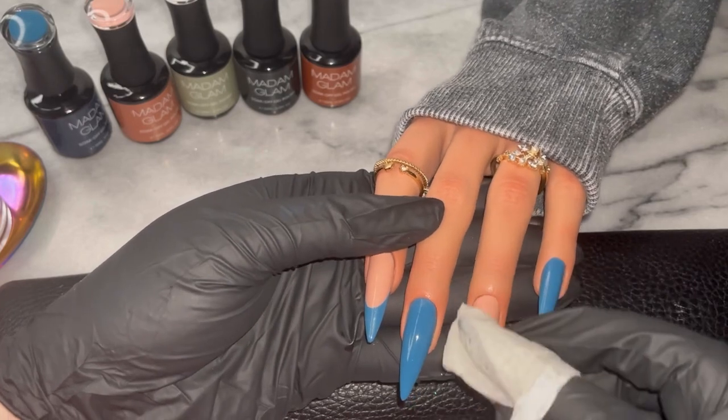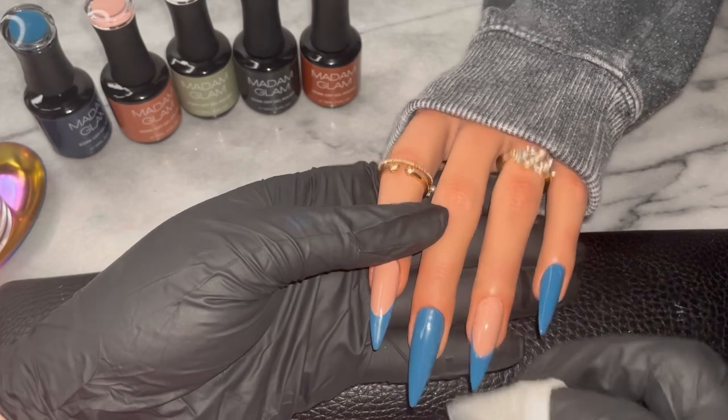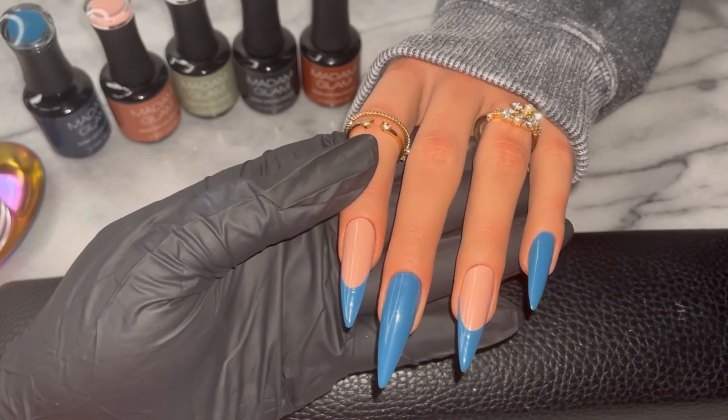So first, I am just cleansing the base of the nail, because I want to make sure that any kind of tacky inhibition layer, that she be gone, because I do not want to contaminate my velvet mat.